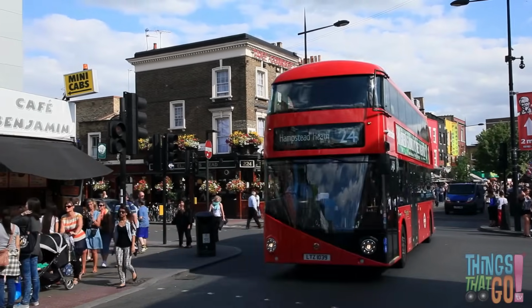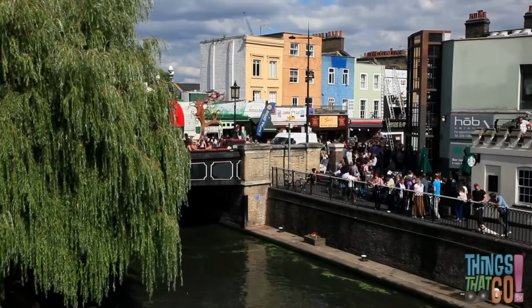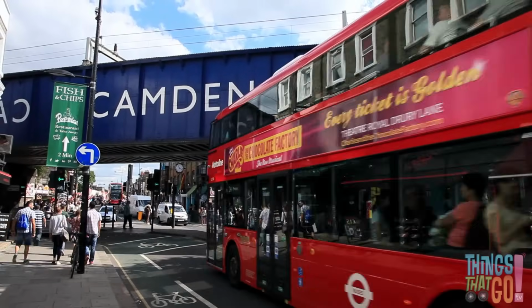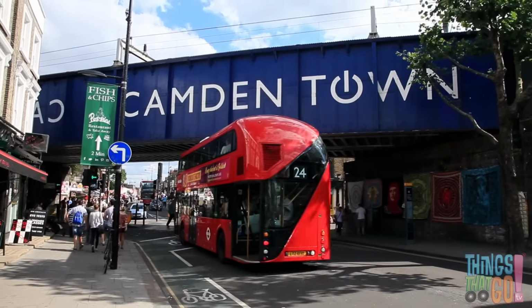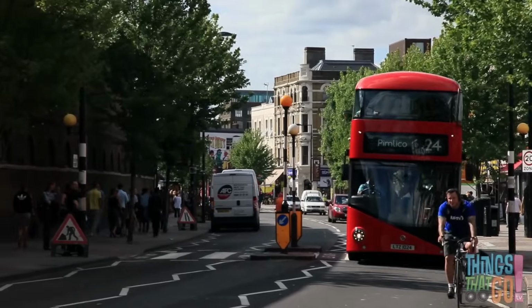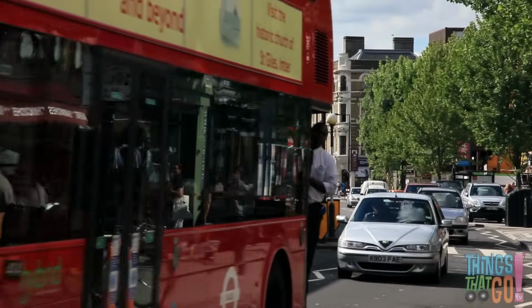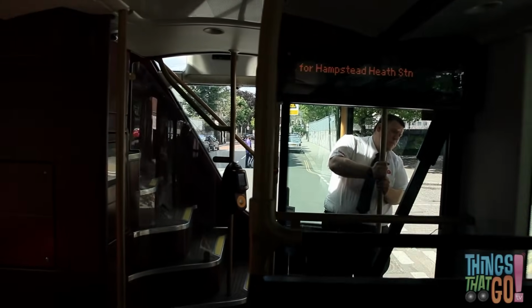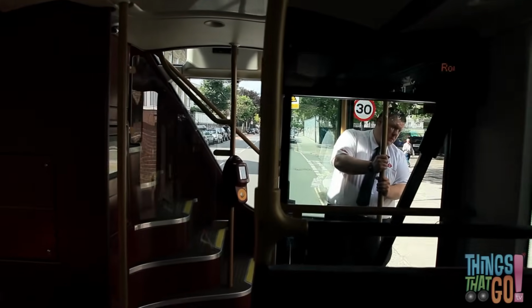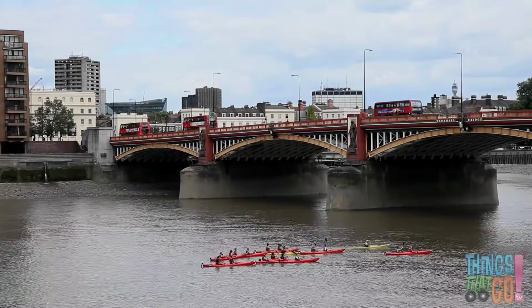Isn't it busy today? Over the canal it goes and under the big blue bridge. The driver has to watch out for cars and bikes on the road. At the back, the bus conductor collects the passengers' tickets. Over the river the bus goes, past a group of people on kayaks.